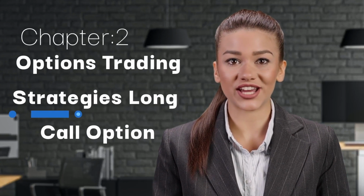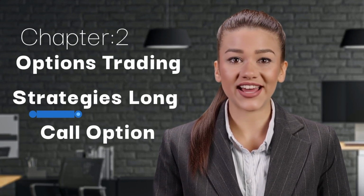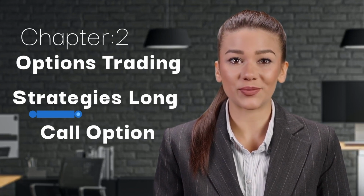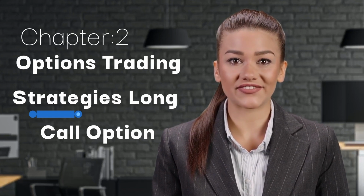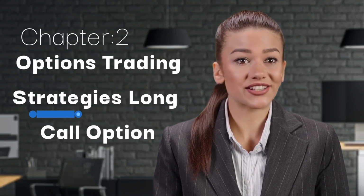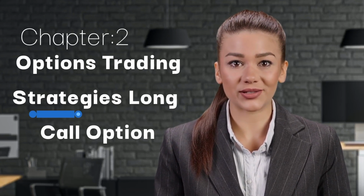A long call strategy is an options trading strategy where an investor purchases a call option with the expectation that the price of the underlying asset will rise in the future. The investor pays a premium to purchase the call option, which gives them the right to buy the underlying asset at a predetermined price, the strike price, within a specified period of time. When an investor uses a long call strategy, they are essentially betting that the price of the underlying asset will increase above the strike price before the option expires.